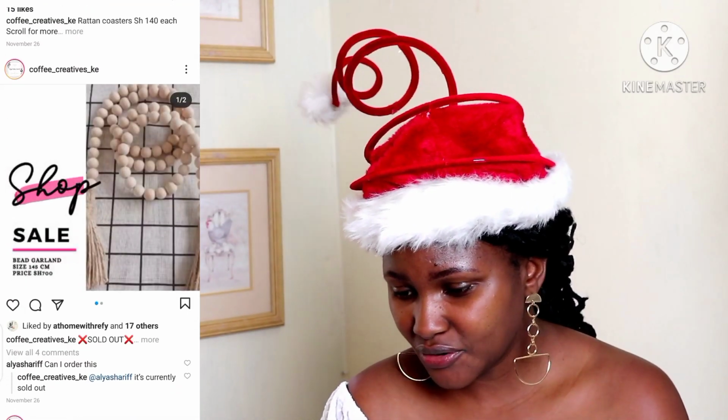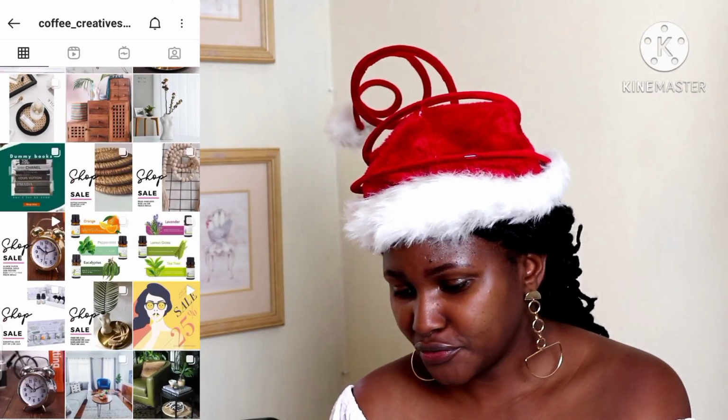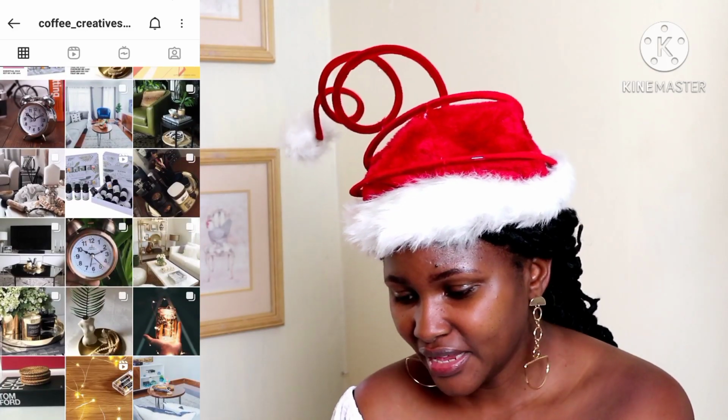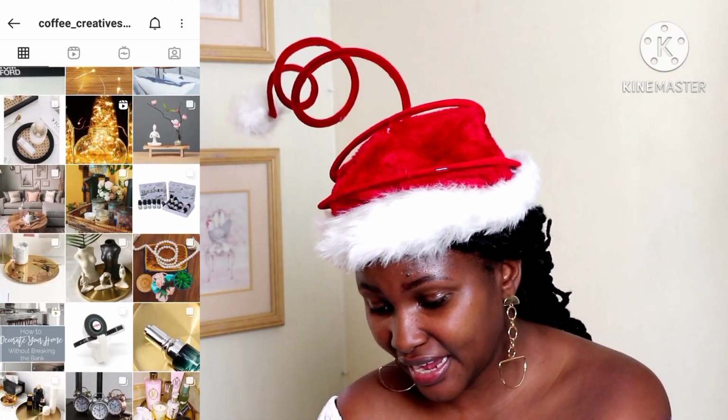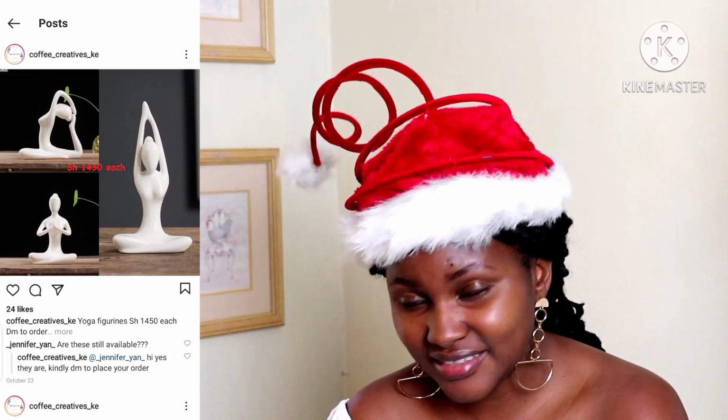And also you can get some eucalyptus that go perfect with this kind of vase. They do sell some coffee table books. We have some rattan posters. We have the garland, and this is something that is so trendy at the moment. You can style this on your coffee table, around your coffee table books. You can also do this on your shelf. So this is quite a versatile thing, and it's so trendy. If you want a classy alarm clock to be waking you up in the morning, this is a place to go to. And you can tell from the page they have very good items, and their feed is so beautiful. It's something that you're going to be in love with. And you can see the kind of figurines that they have. This is something so beautiful, and you can do this on your shelf. Also you can create a veneer using this figurine.